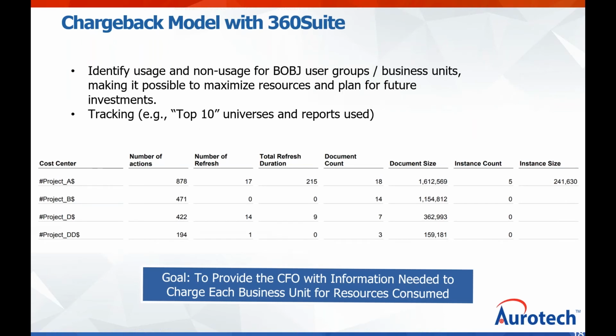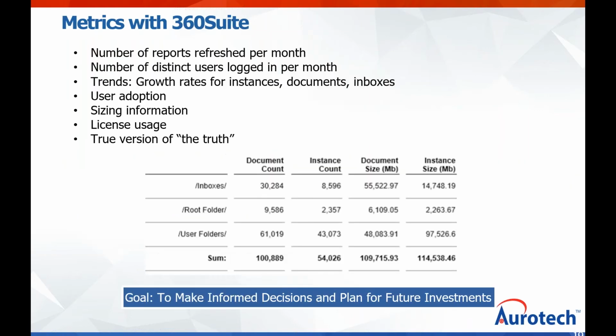Here's an example of one of the reports, obviously not live data, but FDA is broken down by cost center, and so they can see who's got the most actions, refreshes, duration, or reports that are running longer, the size of the documents they're creating. They can track the top 10 most used universes and all that information.